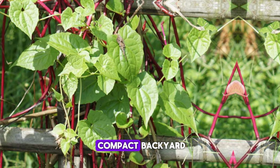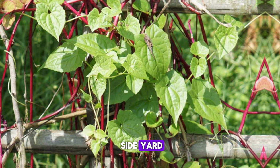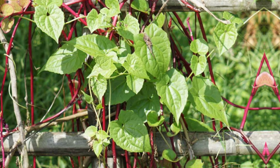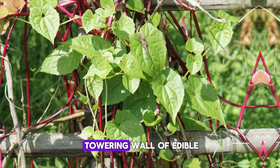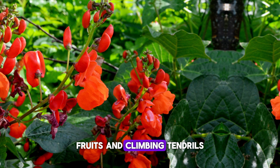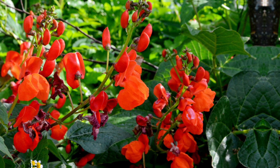Imagine walking into your compact backyard, stepping onto your balcony, or entering a small side yard. And instead of looking straight ahead, you instinctively look upward. Above you stretches a towering wall of edible greenery, a vertical tapestry of leaves, fruits, and climbing tendrils. It feels like a living pantry suspended in the air.